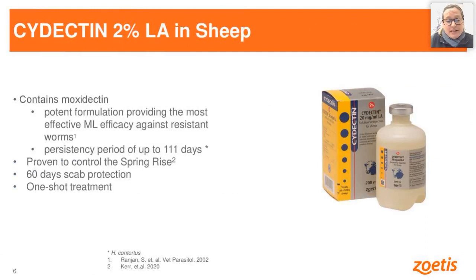So I mentioned the long-acting treatment when we were talking about worming the ewes, and CYDECTIN 2% was the treatment that was used in that. This is a long-acting moxidectin product, which is one of the group 3 or clear wormers. Has a persistency up to 111 days for Haemonchus, and is longer-acting against other worms as well. And again, proven to control the spring rise. One thing to note, CYDECTIN long-acting can also be used to treat scab.